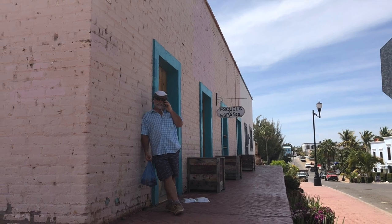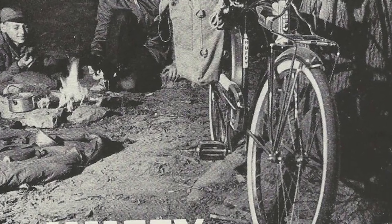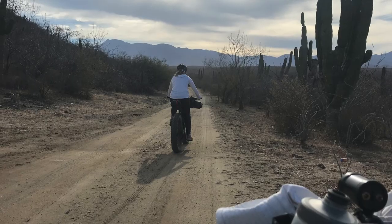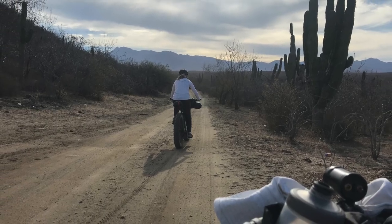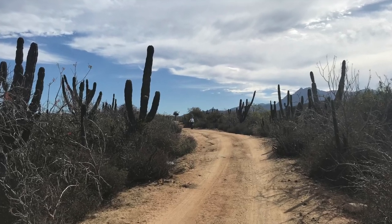Taking a work call while in Todos Santos. Work, work, work. That's all I ever do. And the time has come to leave Todos Santos, so off we go. Back into the Sierra de Laguna Mountains. Yahoo! Love that place.